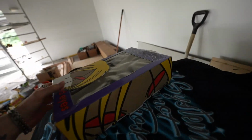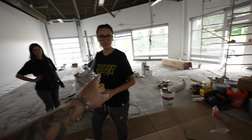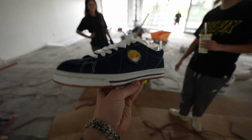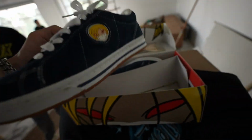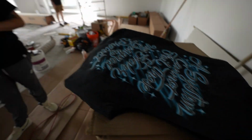Anyways, I came to pick something up. Something that I have never seen before. I did not know that they made. I was actually given this as a surprise from the one and only. Well, I guess the two and only. The Hookups sneaker. I've never seen this. It kind of looks like a 1-Star, but the suede on this thing is beautiful. And the box is crazy. I also had to pick up my vest that she stole from me.